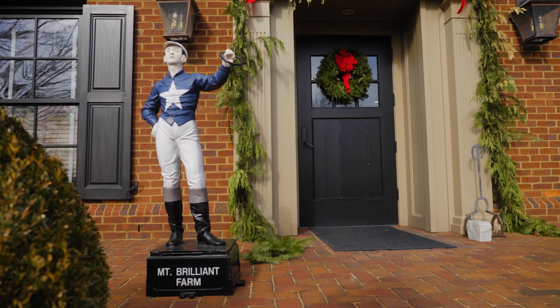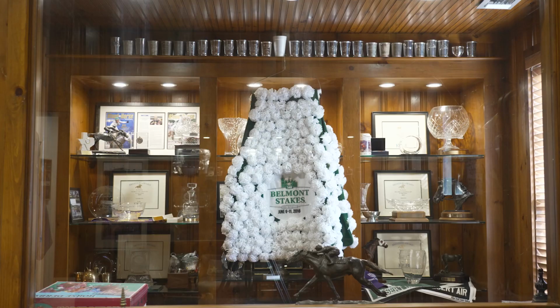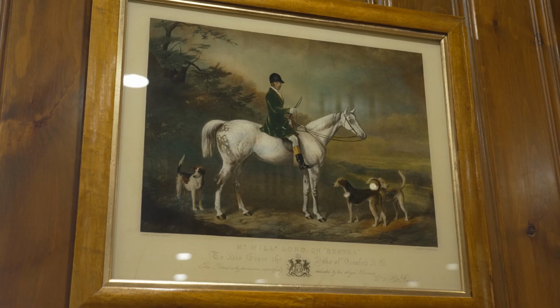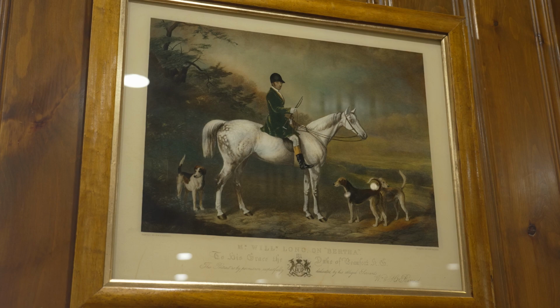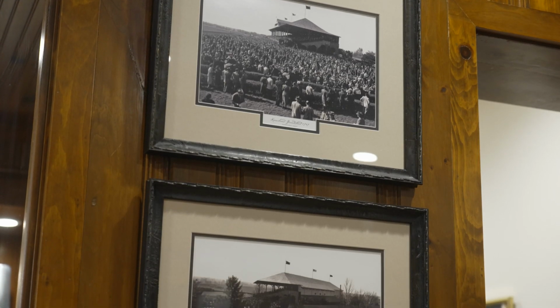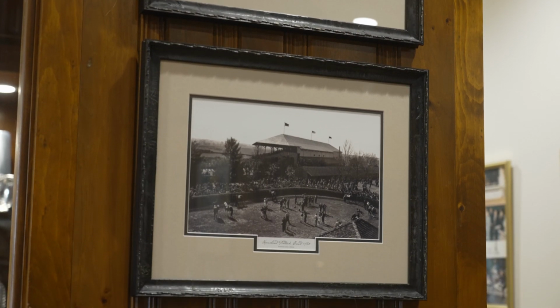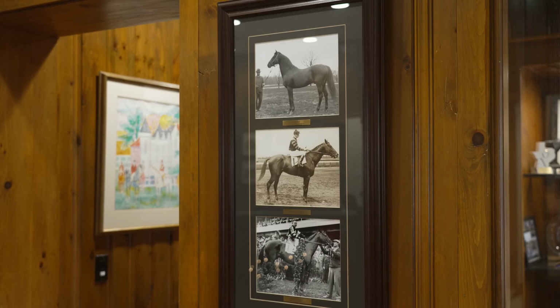So the main business for Mount Brilliant Farm is that we are a thoroughbred nursery, and we operate in the United States, England, and a little bit in other parts of Europe and Australia. And we breed, race, and sell horses in those three areas. One thing that sets us apart is we also have a whole lot of polo. We breed and sell and play polo here at the farm and down in our farm in Florida. It's been a fun thing that our family does together.